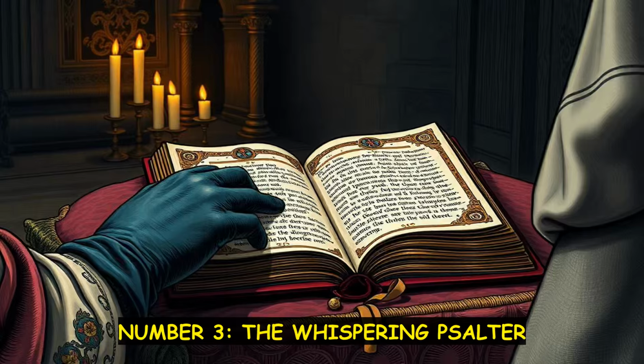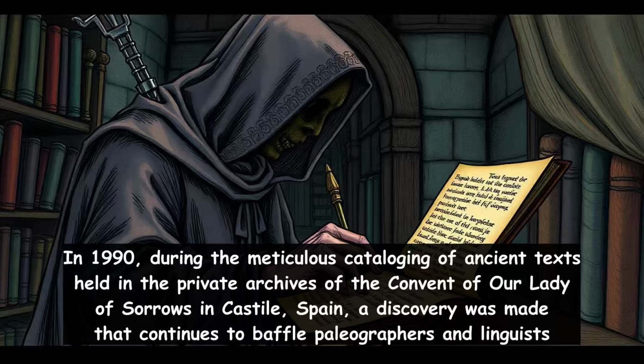Number 3. The Whispering Psalter. In 1990, during the meticulous cataloging of ancient texts held in the private archives of the Convent of Our Lady of Sorrows in Castile, Spain, a discovery was made that continues to baffle paleographers and linguists.